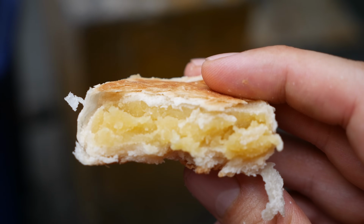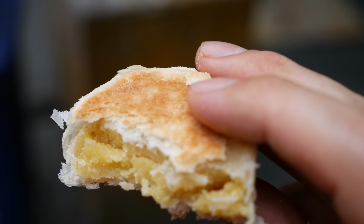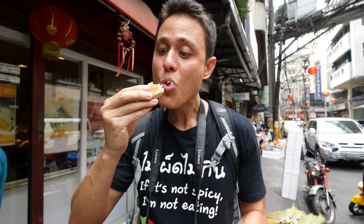It's a little bit dry and very dense. Oh, it's good though. The mashed up mung beans on the inside, which are sweet and starchy. It's kind of like a very heavy cookie. It has that kind of sticky texture, kind of like peanut butter, where it sticks to the roof of your mouth a little bit. It's kind of hard to talk.